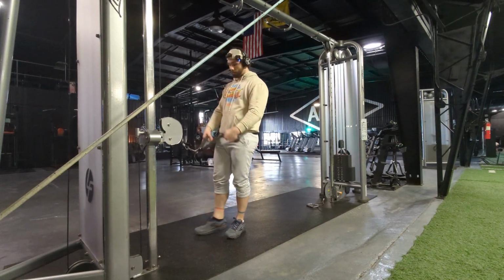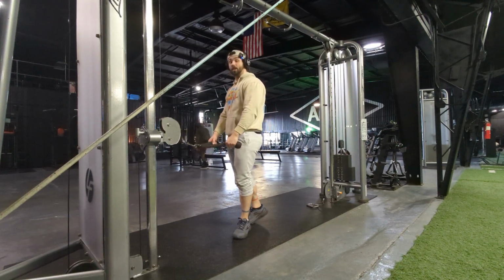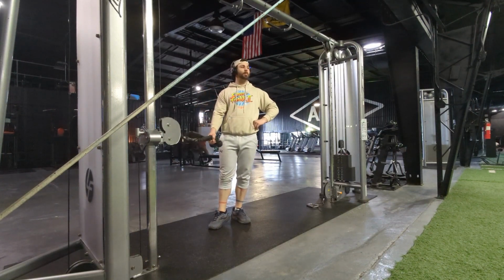I mean, we could do some lat pullovers right here too, with a cable, which wouldn't be a bad idea either. We'll see. There's a few options. And then I do want to go ahead and get some abs in. I think kettlebell windmills would not be a bad idea to get something into.